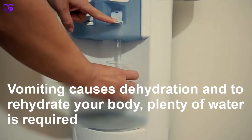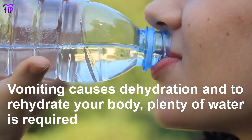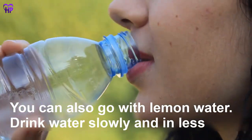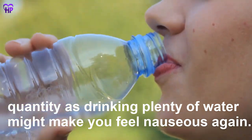Drink water. Vomiting causes dehydration, and to rehydrate your body, plenty of water is required. Therefore, immediately after vomiting, you must drink water. You can also go with lemon water. Drink water slowly and in less quantity, as drinking plenty of water might make you feel nauseous again.